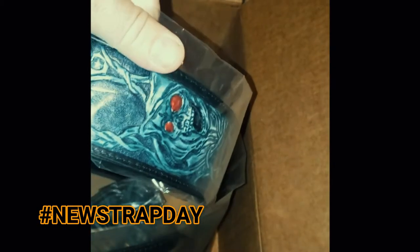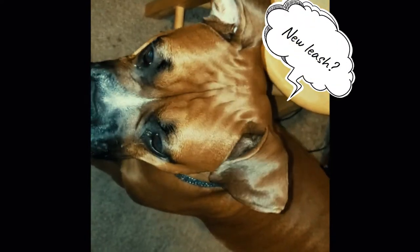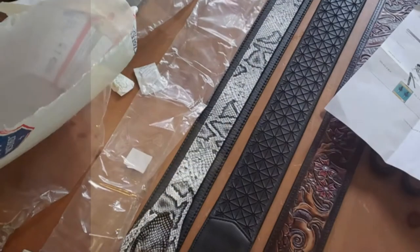New strap day is always a great day in our house, especially when you open the box and you get that first smell of leather. Gunner is always excited to see the new straps, although he'd love it if Walker and Williams would add some leather dog collars and leashes to their line of products.